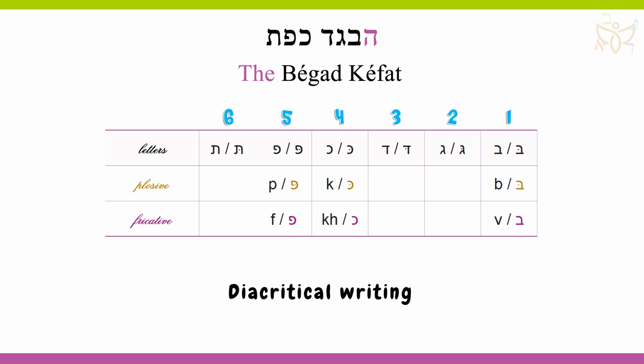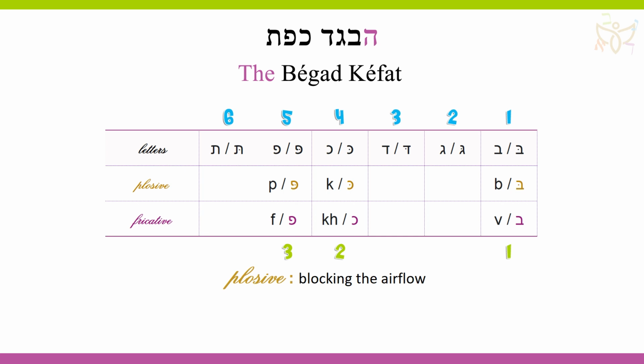So, you mentioned 6 letters? Does that mean they all still have double pronunciations? Actually no. I said 6 letters in the past because today, only 3 of these 6 letters still have double pronunciations. The others have lost this distinction over time. Now the 3 remaining letters are the Bet, the Kaf, and the Peh. In linguistic terms, these letters can be either plosive, blocking the airflow, or fricative, letting the air flow freely.